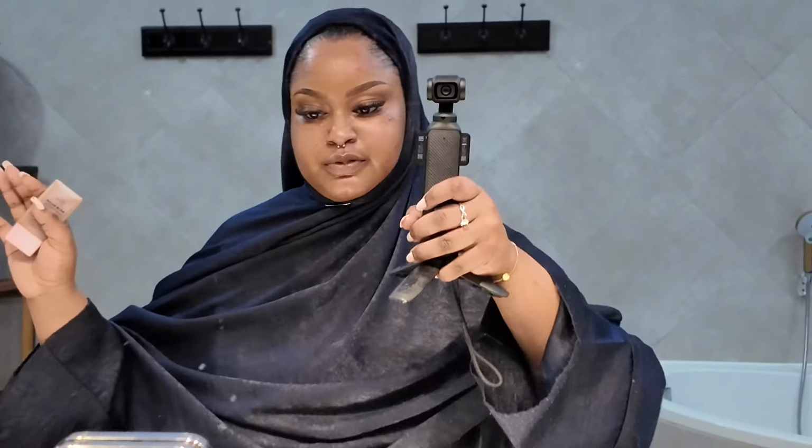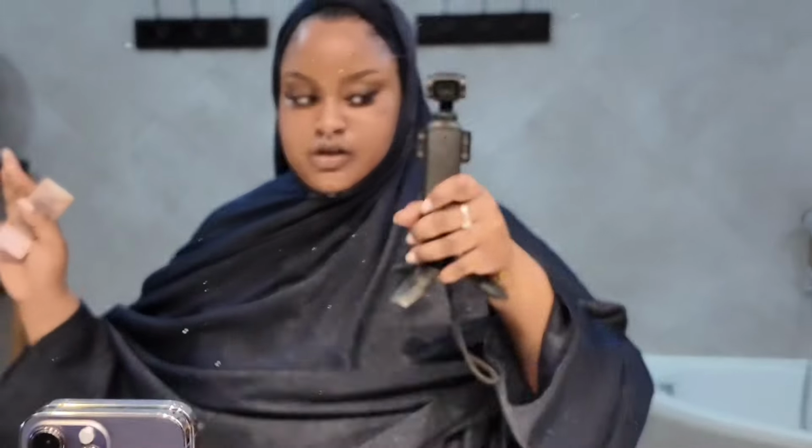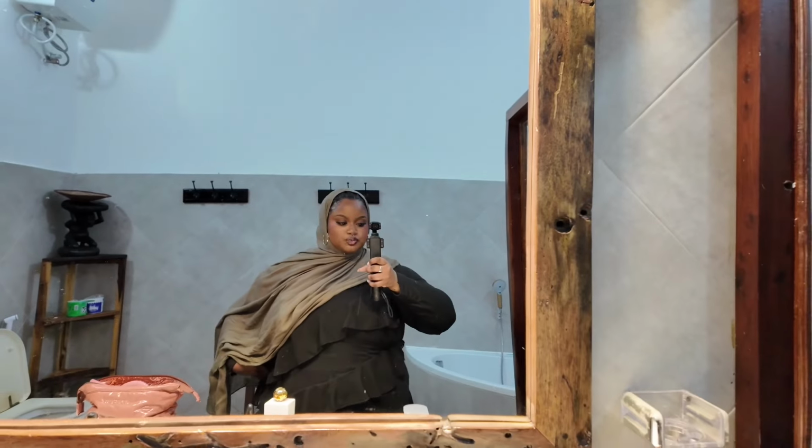As I'm gonna do the rest of my makeup off camera, I'm recording on my phone. So yeah, just finish the makeup, the lips, and we're gonna get ready to go now. So I just finished the makeup and everything. I'm gonna show you guys the outfit. So this is what I'm wearing, and yeah, we're gonna get ready to go now.